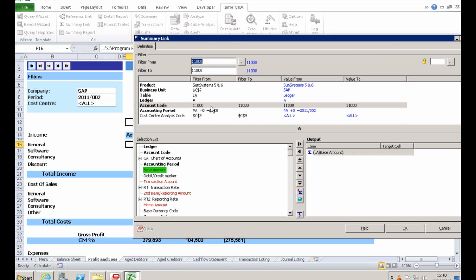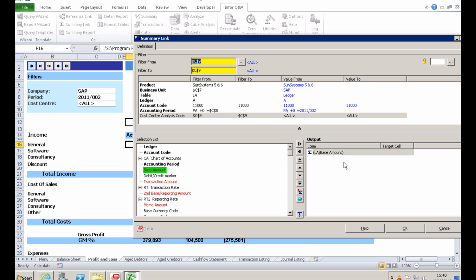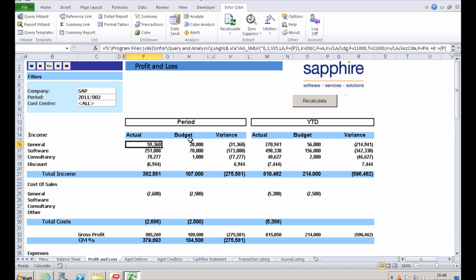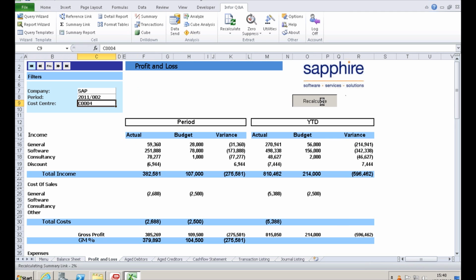It's telling me which account codes I'm going to pick up. It's telling me what period I'm interested in. And in this case, I've added a filter on a particular cost center as well. And over here, we're just saying sum of the base amounts is what I want to get into my workbook. So you can see that conceptually this is now very simple because it's just lots of cells, each of which are hooked up to some numbers in the accounting system. And if I want to, I can double click that criteria cell, ask it for the London numbers, hit OK, hit recalc, and all of a sudden I'm now going to get this report out from my London cost center with a couple of clicks of a mouse.